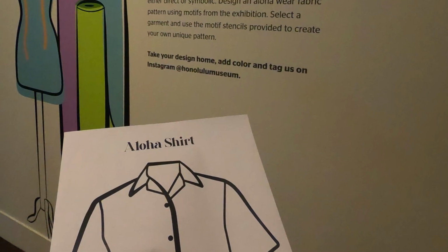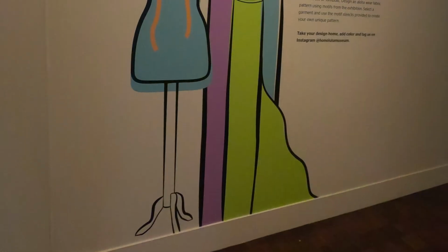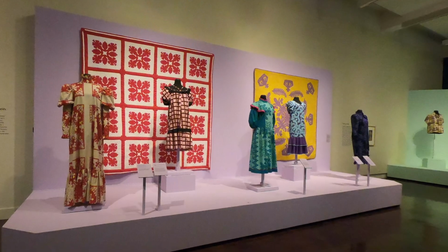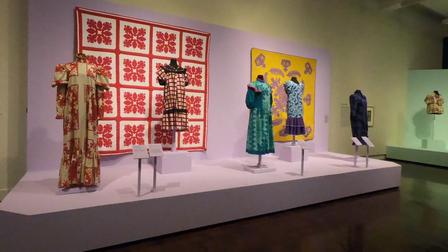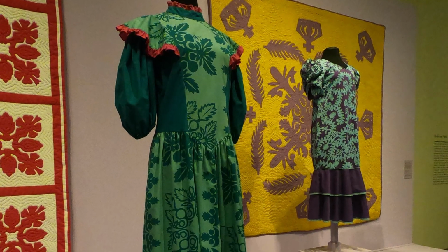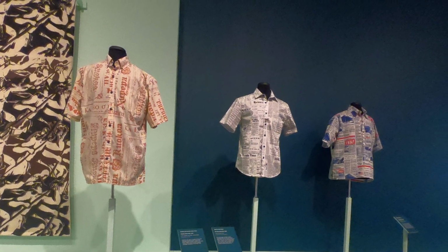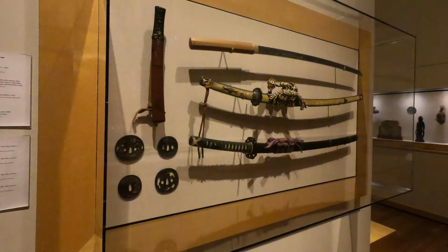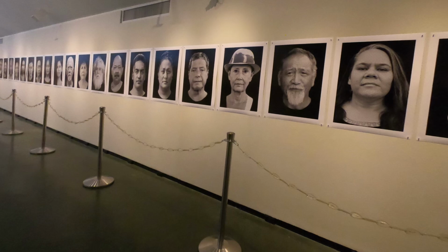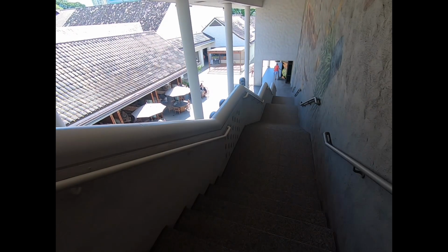And it also provided an opportunity for anyone, especially the kiddos, to make an aloha shirt or a dress, and they could design that on a piece of paper. I liked that aspect of the interactive exhibits. Also, the quilt. I'm obsessed with quilts, and so the quilts were gorgeous. The dresses were gorgeous. I would wear any of them outside the house. I know some of them are house dresses, but I would totally do that. Also, the collections from different parts of the world were amazing. And let's go back to the video.